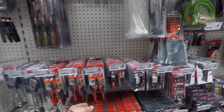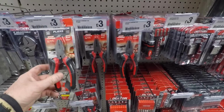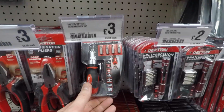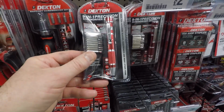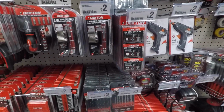Now, definitely, we'd need to consider something like a pair of pliers. So it'd certainly come in handy, wouldn't they? And we have also it looks like a ratchet screwdriver, 3 squid. Okay. This is less expensive, £2 little screwdriver. These aren't going to be brilliant quality obviously, but it might be the case that it's better than nothing.